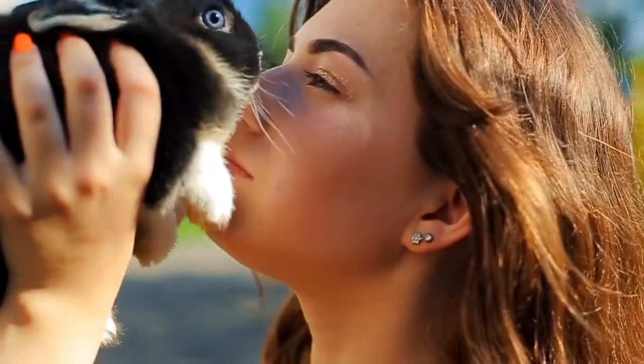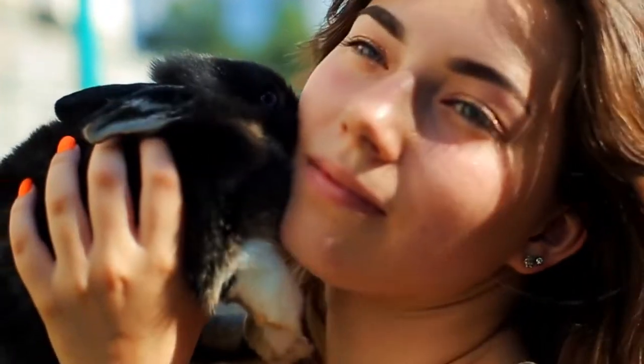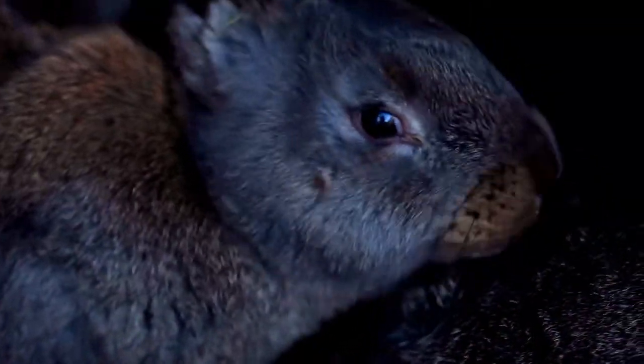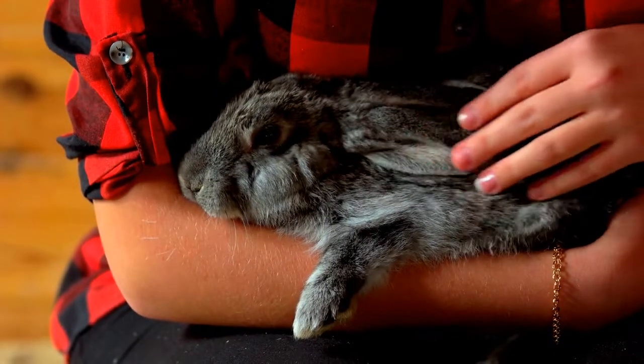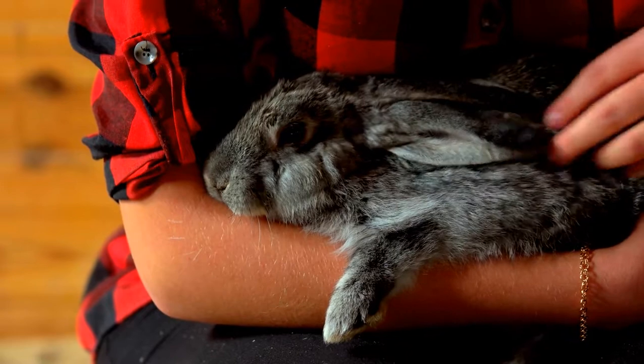You need to be prepared with the right kind of food and appropriate habitat. You'll also need to rabbit-proof your home so you can keep your new bunny out of trouble. There are also other considerations, such as making sure you have the information for a rabbit veterinarian in your area, to be prepared for emergencies. If you're wondering where to start to make sure you bring a happy and healthy bunny into your home, then you came to the right place.